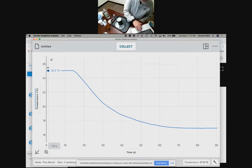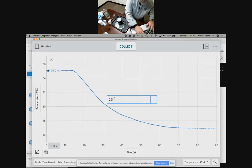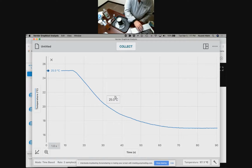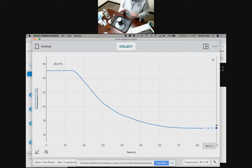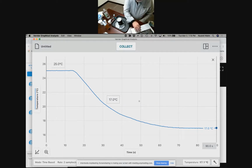I'm actually going to put a little note on the screen here so that we don't have to try to remember that. So I'm just going to put a little note on here, 25.0 degrees. That way it's going to be on there for us so we can remember that. And then at the end of the experiment, when the temperature had stopped changing way over here, we can see the temperature is 17.0 degrees. I don't know that we really need another annotation, but I'll stick it on there just so it makes the graph look pretty. It's all built into the software. It's not very magical, but it's very nice to have all these features in this software. And so there we go.